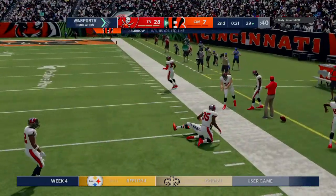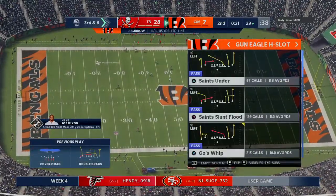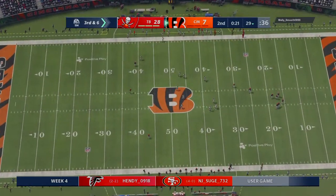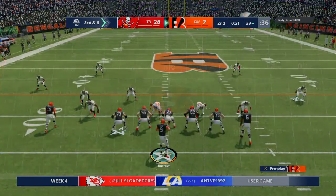Now a deep ball there on 2nd down, but it'll wind up incomplete. Well, partner, they're not content to run this one out as we head towards the half, trying to hit a big chunk play right there and add to their score.